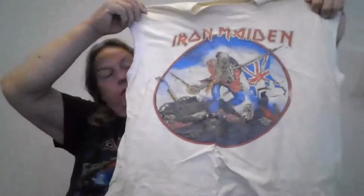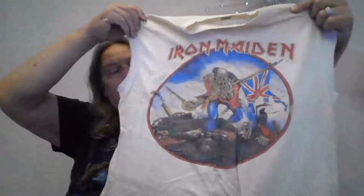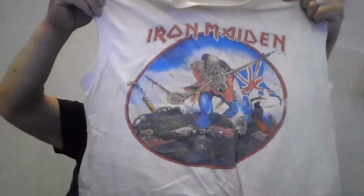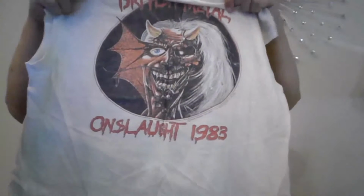All right. Okay, moving back again a little bit. This one, another sleeveless and a white one. Didn't normally get white ones. They were usually black, except for the jerseys had white with black sleeves typically. Okay, so Onslaught 1983. So again, this is a Peace of Mind shirt. And of course, it has the quite famous song, The Trooper, there.